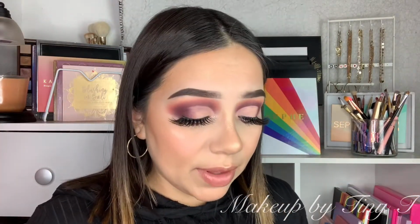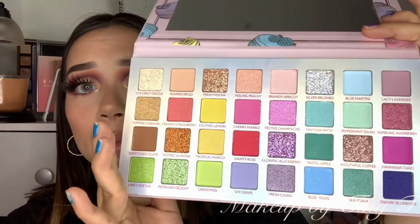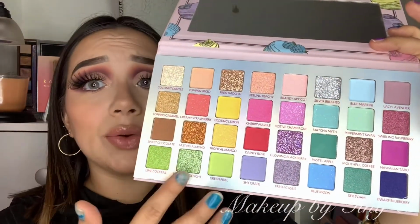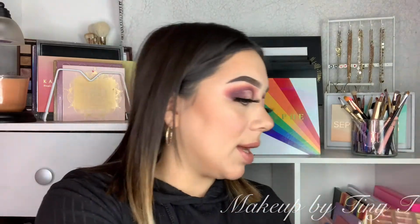And then we have the Macaron Magic. These are kind of like the really pastel colors, which are super, super pretty. You got your glitters, you know? They're so freaking cute. I don't know how pigmented this one is just because they are pastel colors, and pastel colors are a little bit on the lighter side. And this is the Hibiscus Dream, guys.